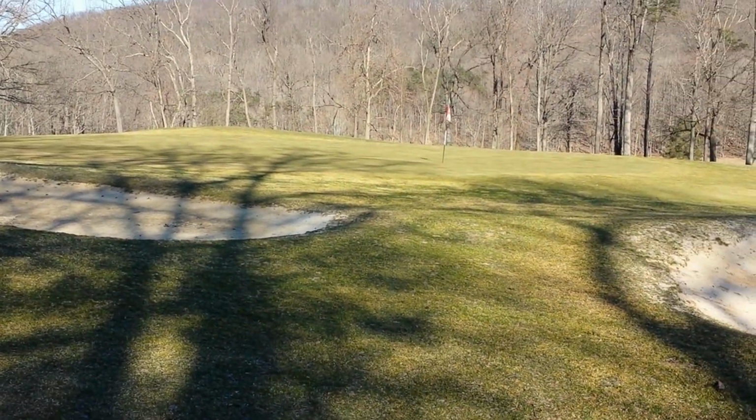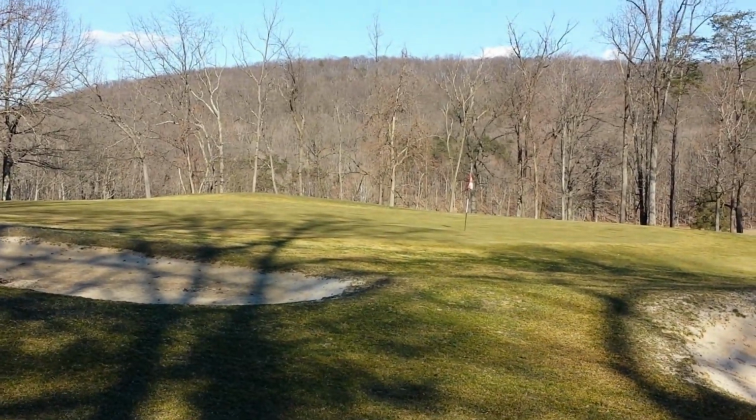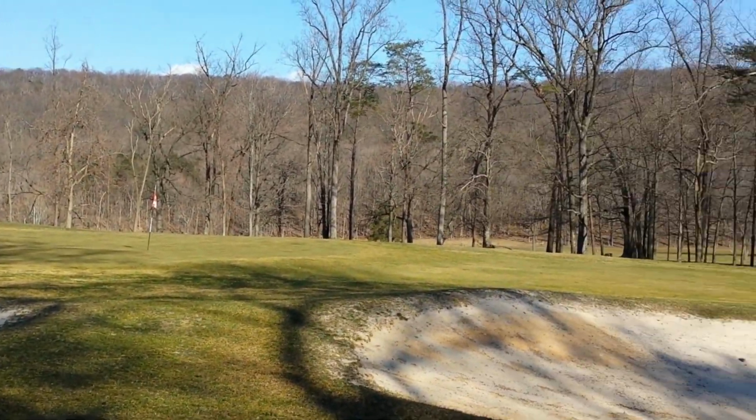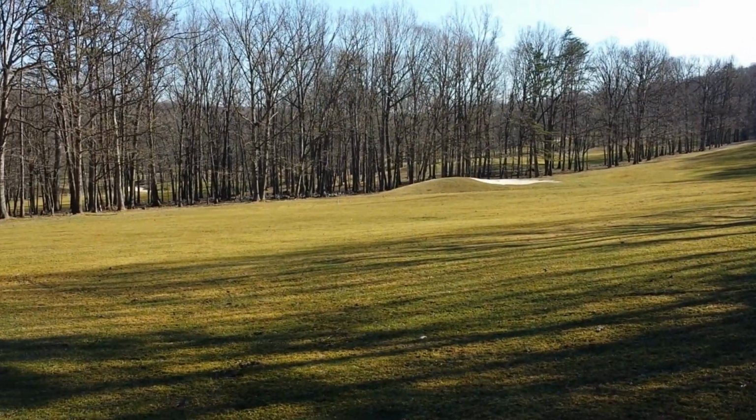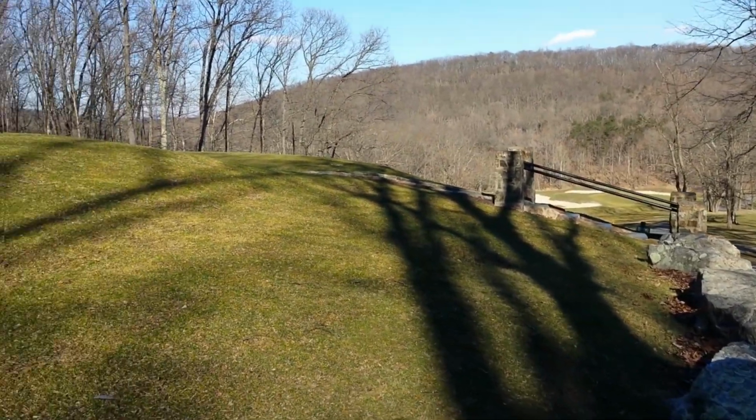Again, hard to fault this course, except for the soft wet greens and a lack of grass. But it is not even April yet.